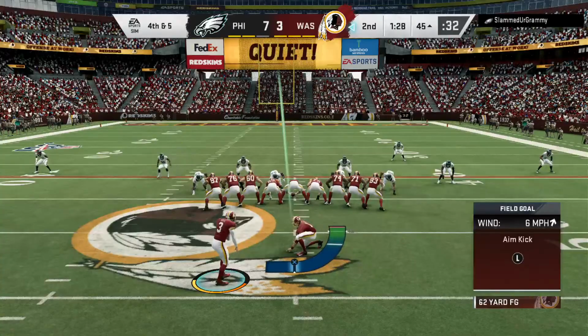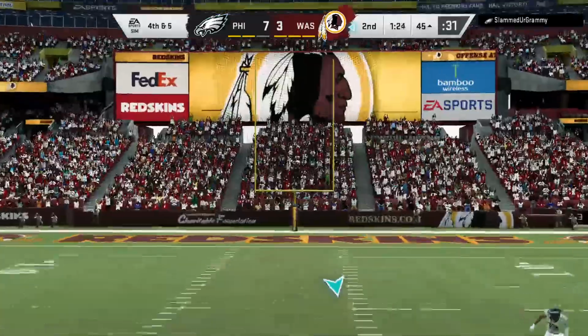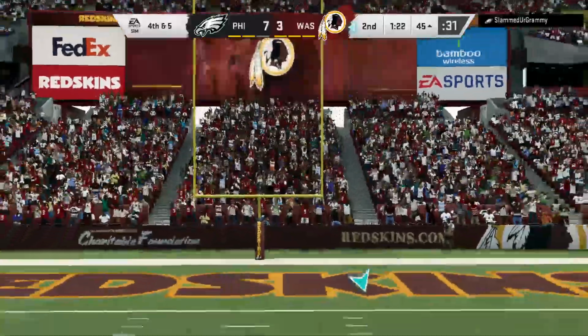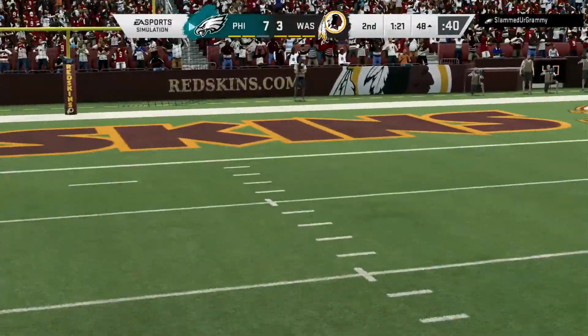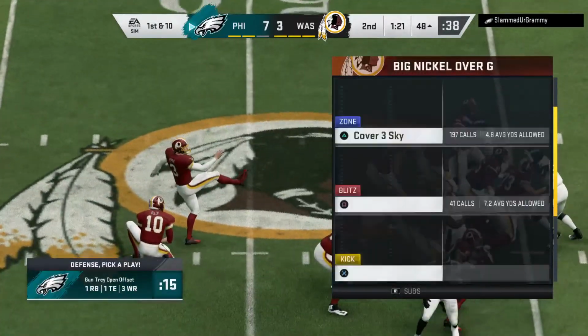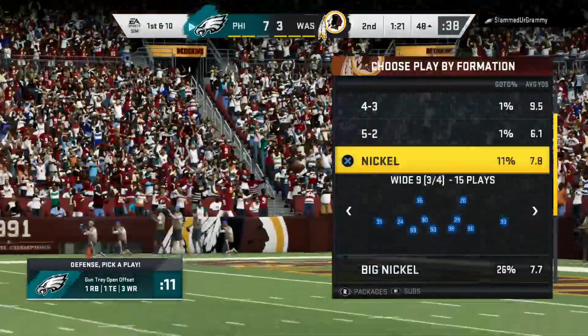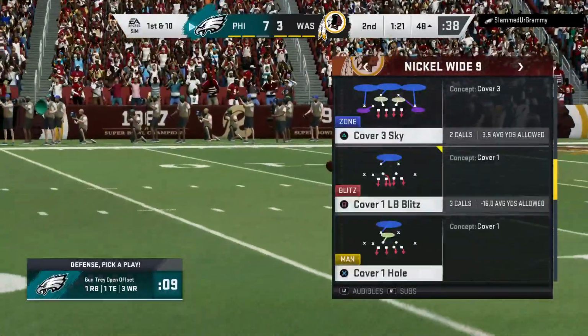A 62-yard attempt. And off the crossbar, no good. A sensational effort from that distance, but rejected by the bar. And this score will stay right where it is.